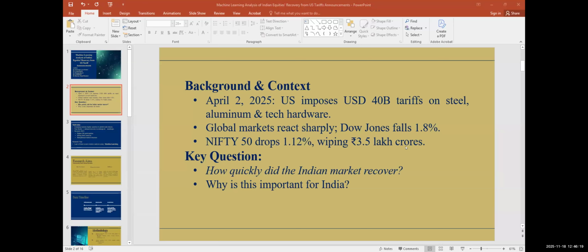The background of the study is about when the US imposed tariffs on steel, aluminum and tech hardware. Most of the global market reacted sharply when the US tariffs were imposed. Dow Jones fell 1.1%, Nifty dropped 1.12%. The key question here is how the Indian market has recovered and why it is important for India.